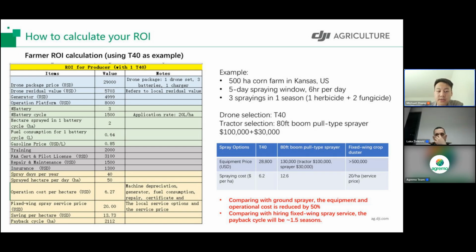So for each battery cycle, it can cover 2 hectares, but the precondition is your application rate is around 20 liters per hectare. If you are in the US, the unit could be 2.3 or 2.2 GPA. If you are using the metric, it's around 20 liters per hectare. Under such an application rate, each battery cycle could cover 2 hectares.